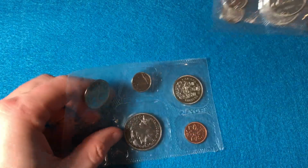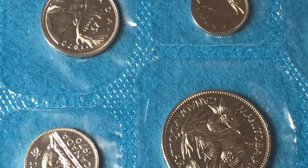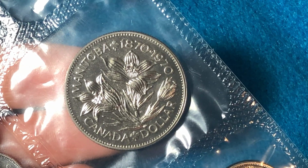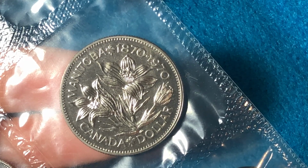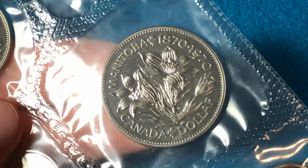I'm going to move two of them out of the way, and we'll start with the first year that I've got right here. Give me a second as I zoom in on the dollar coin and rotate it so that you can see it just right. All right, so this is the 1970 $1 coin coming to you from Canada. The name of this coin is the Manitoba coin, and it celebrates the 100th anniversary of the accession of Manitoba. So that's what we're celebrating right here.